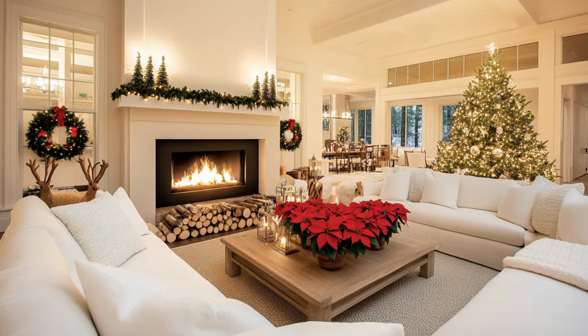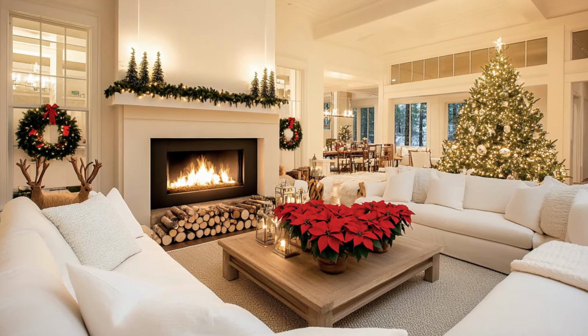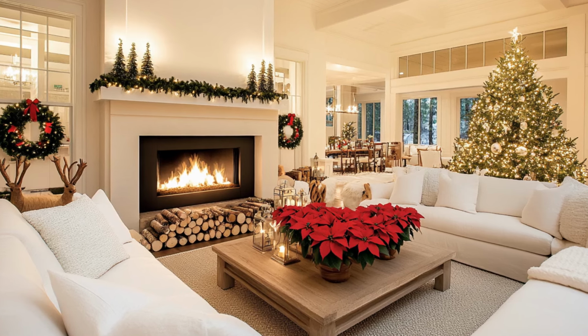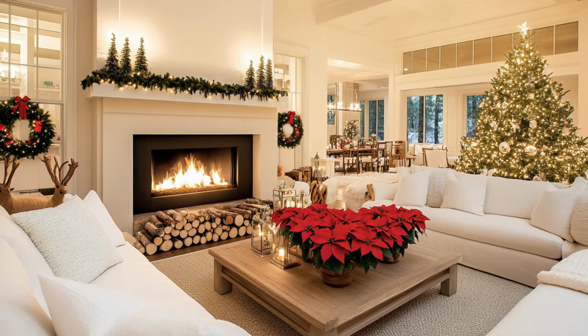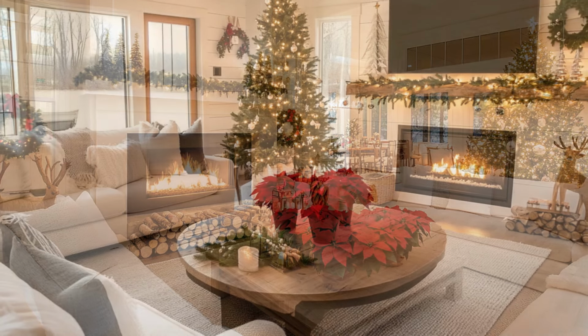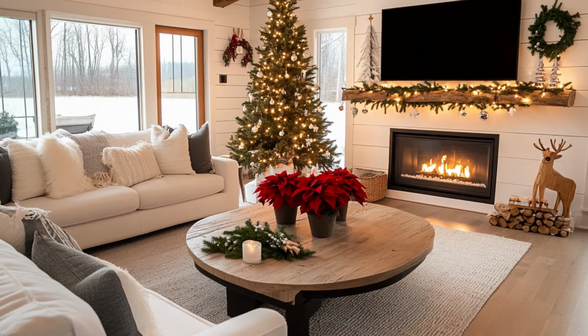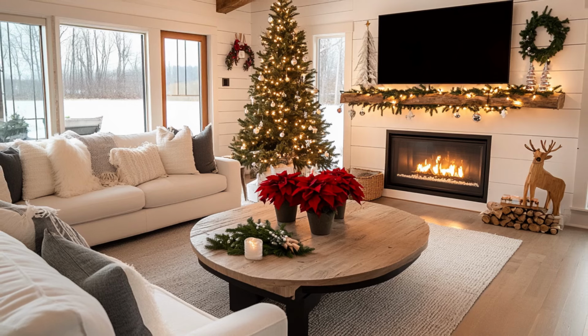Bringing nature indoors. Adding natural elements enhances the charm of your winter wonderland. Incorporate fresh greenery such as fir branches, holly, or mistletoe throughout your living space. Potted poinsettias in white or red make a stunning addition and add life to your room.